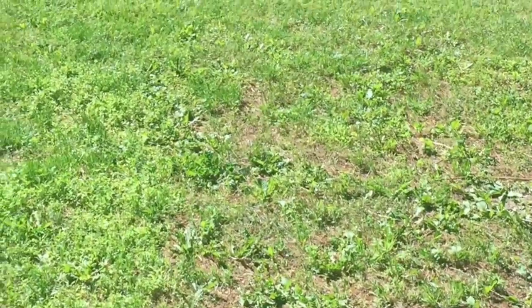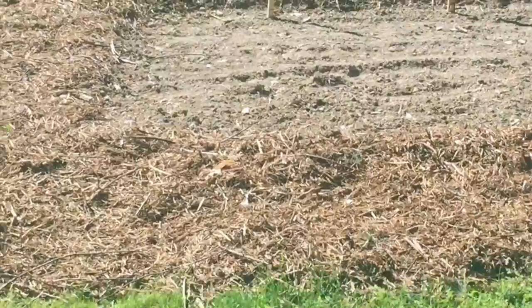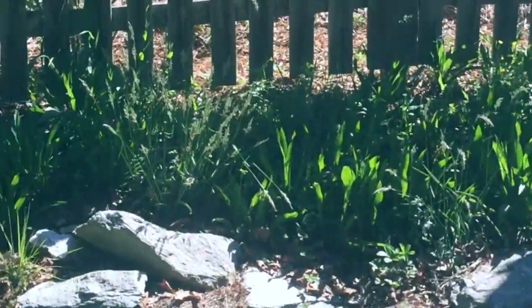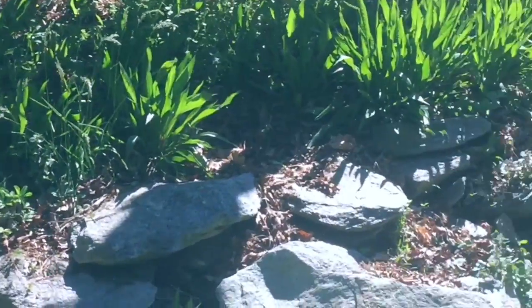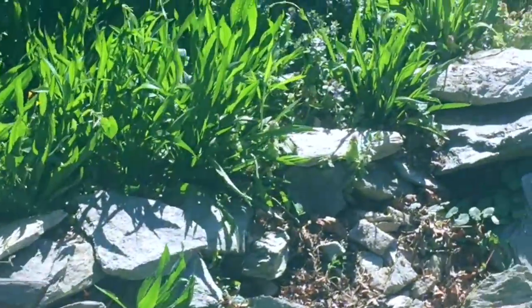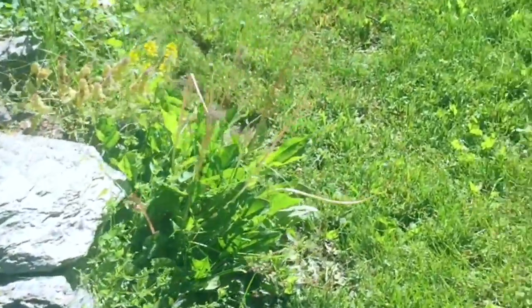My wife wants a fence, and I was just gonna stab a bunch of chicken wire in around it, and she said, no, it's gotta look pretty. So once I complete that fence, then I have to go back up to this fence and repair it and make it pretty again, because it's been there for 15 years, so it's starting to look its age. But yep, that's what we're gonna do.